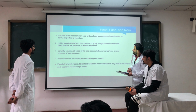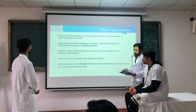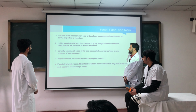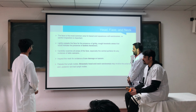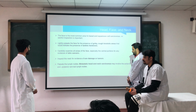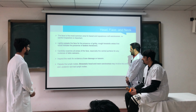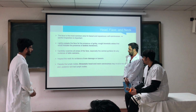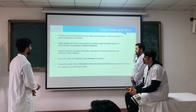Lightly palpate the face for the presence of the gritty, rough keratotic area that could indicate the presence of the actinic keratosis. Carefully examine all the area of the face, especially the central portion for the evidence of the skin cancer. Inspect the neck for the evidence of the sun damage and tumor. Palpate the lymph node. Metastatic head and neck carcinoma may involve the anterior and posterior cervical lymph nodes.